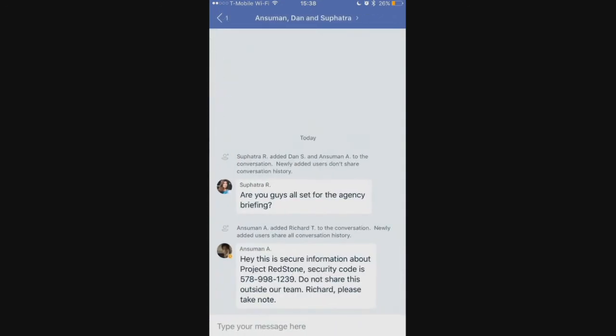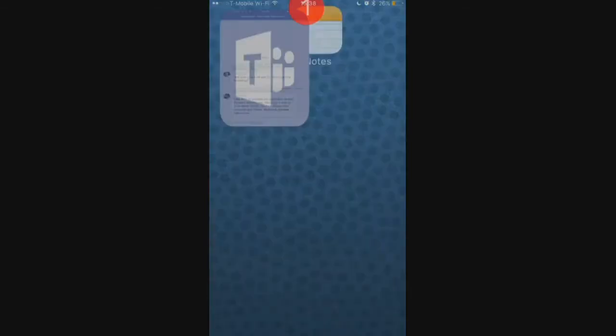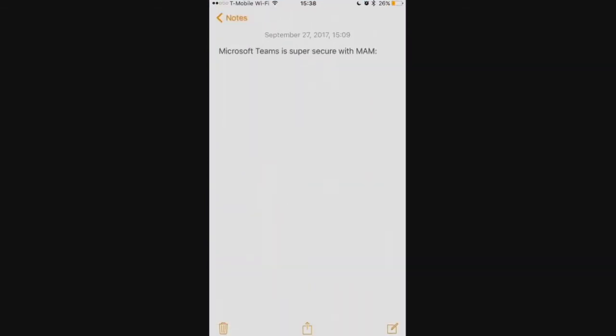Let's see what this message is. Anshuman has sent Richard some secure information about a project. And because I am naive and very obedient, I see, Richard, please take note. So let me copy this into my Notes app and take note of this.